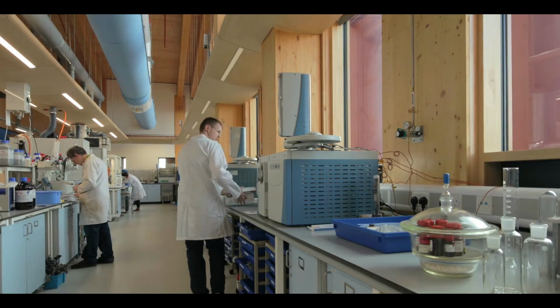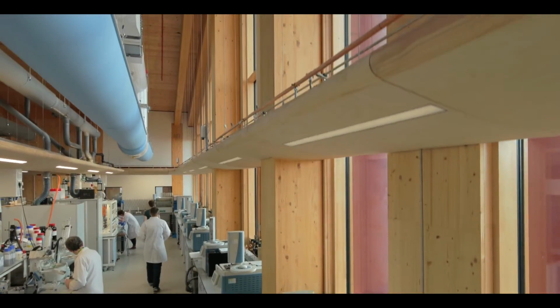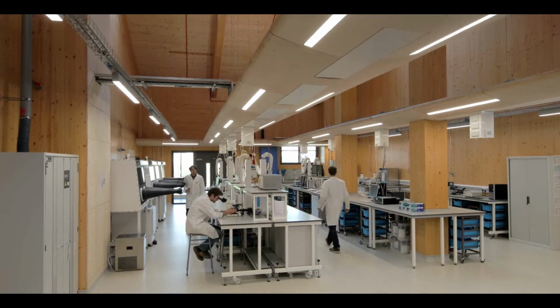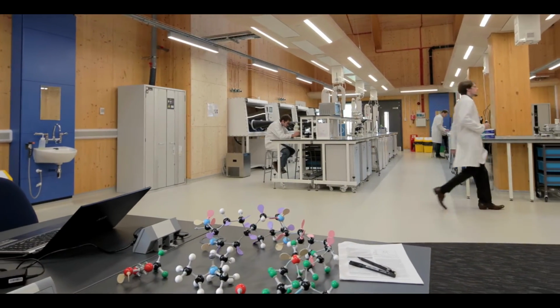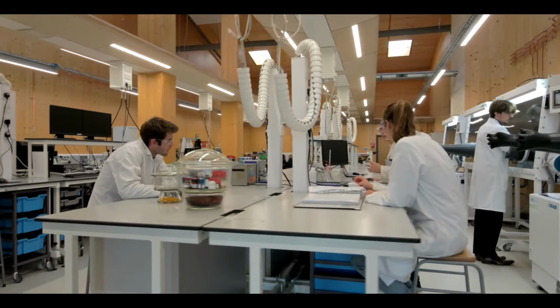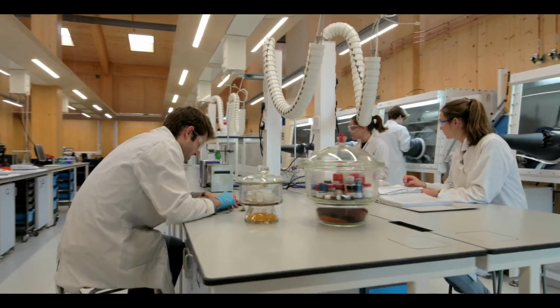The lab spaces are on the first floor, which means that they get the benefit of the height. Traditionally, we might have put in a ceiling just to allow all the surfaces to be hidden. But with the use of timber in the building and the natural light that we allow to filter through from the roof lights, we can make the most of that space, and it gives a really different feel to a laboratory space.